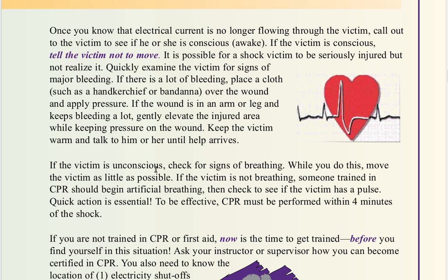If the victim is unconscious, check for signs of breathing. While you do this, move the victim as little as possible. If the victim is not breathing, someone trained in CPR should begin artificial breathing. Then check to see if the victim has a pulse. Quick action is essential. To be effective, CPR must be performed within 4 minutes of the shock.